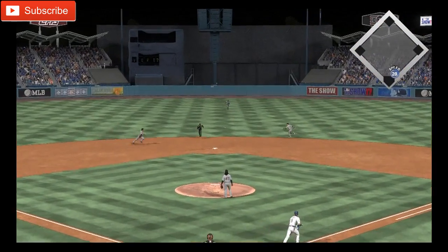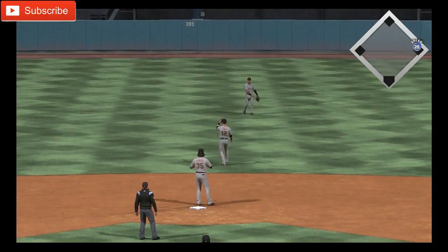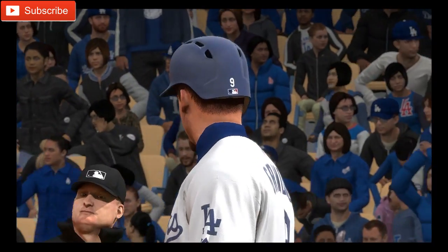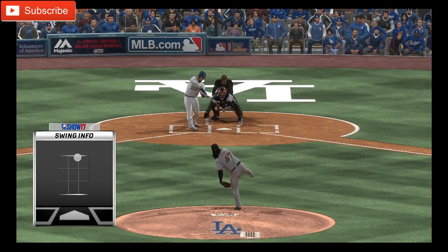Swinging a soft liner, and that finds some outfield grass. It's a base hit. So that puts the leadoff man aboard to get the inning underway. 2 strikes on him, and he flips one out to center field. You couldn't have thrown that any better.